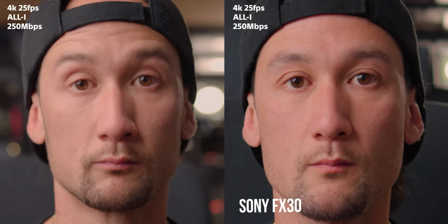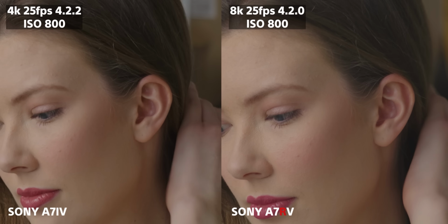And the A7R5 essentially is a 61 megapixel sensor. Sure, it films 4K 60 with that crop and doesn't do 4K 120 frames per second. It's the same as the A7 IV at 1080p 120 frames per second, but it has that high resolution sensor. It has the ability to film in 8K. So essentially that is competition for the A7 IV as well.